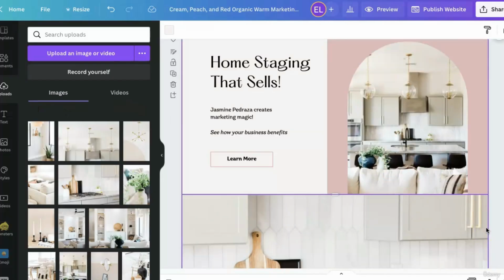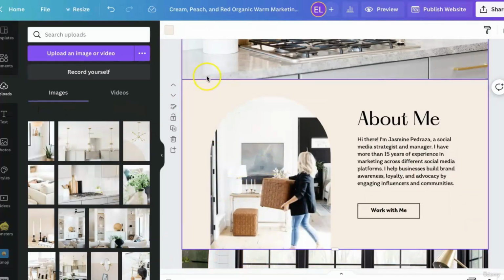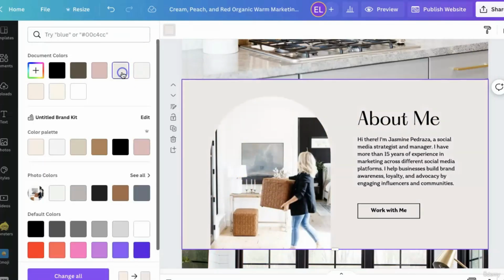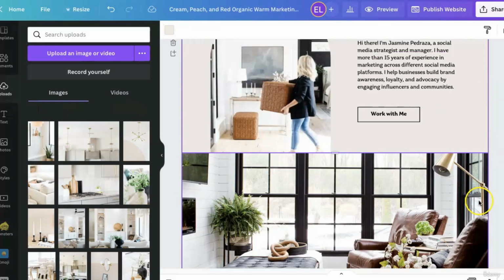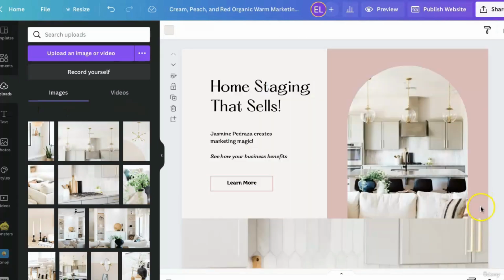Don't overthink it. Just play around with it. Sometimes you just have to try something. Like maybe you think, oh, that wasn't the best color for right here. Just change it. See what looks good. See what you really like. Maybe it just takes a little bit of playing around, but you can create an entire design of a website in under 30 minutes when you start from the templates and just customize.